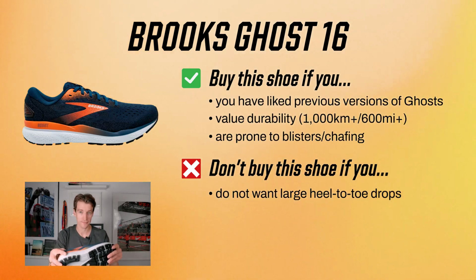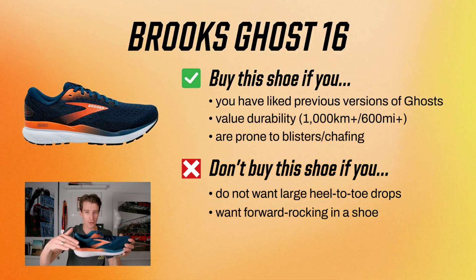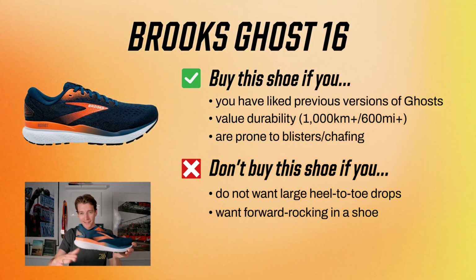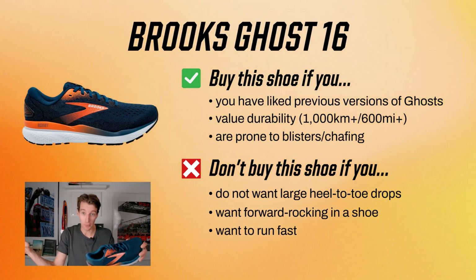The Ghost 16 might also not be for you if you like a little bit of rock forward and enjoy landing on your toes or even front midfoot. This encourages more of a heel to back midfoot landing. And by extension, it's not the best shoe to run fast. It kind of has one gear, and that's easy running pace. But it does that gear really well.